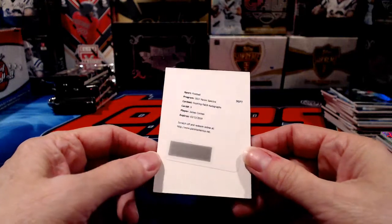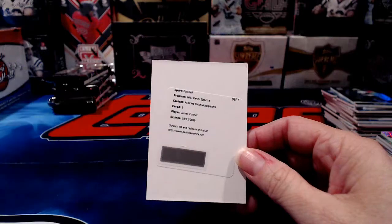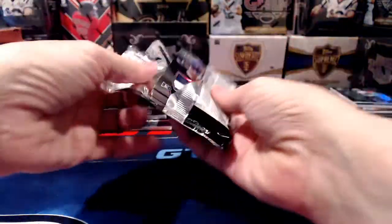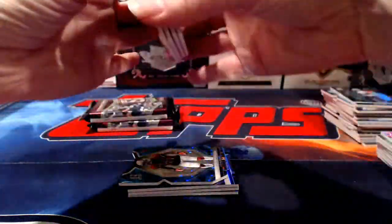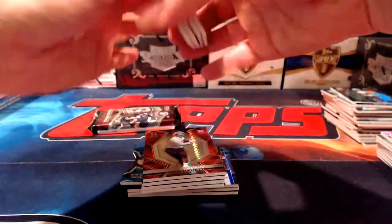And then our redemption. Oh, James Conner. You know that's for my Pittsburgh Steelers. But we will go to the checklist and verify it before we finish up this break, because I always do that. I think that's the appropriate way to do it. So that's how we handle it. And bonus, since it's on Panini's website and not Topps, it should tell us what that's going to be numbered to, if it is numbered. Sometimes they're not numbered. And we're going to have another redemption I see in that pack.